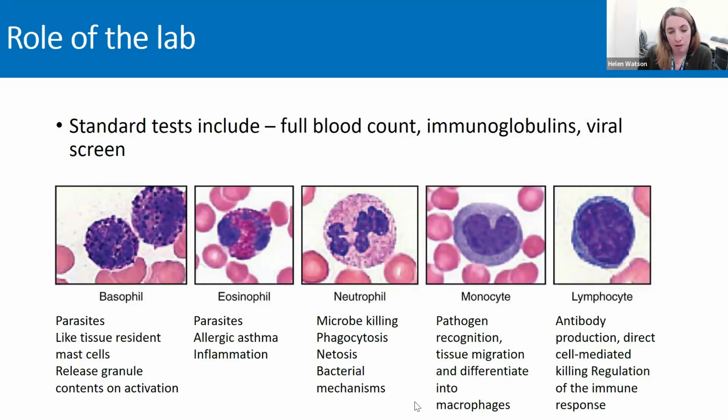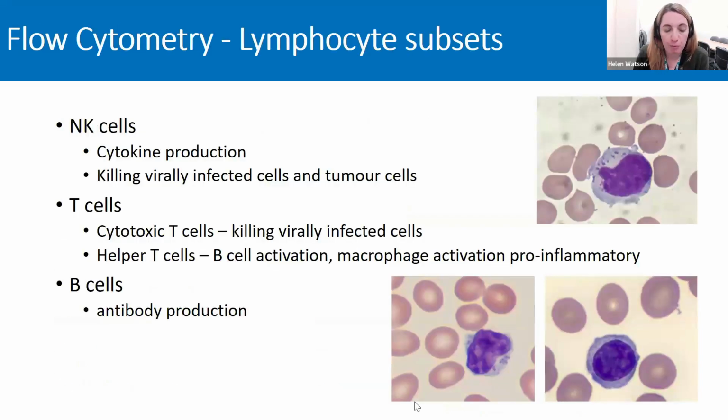And similarly, there are clues in terms of what cells may be present, either in excess or in deficit, as to what might be the cause of the patient's clinical symptoms. So that's what you can do quite quickly. Obviously, from a lymphocyte point of view, the full blood count gives you a total lymphocyte count, but we really need to look a bit more closely at the different lymphocytes and the different functions they play in the immune system. And even from morphology, they don't always look very different from each other, so you wouldn't necessarily know without flow cytometry.